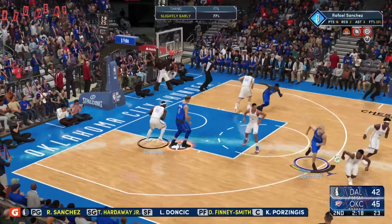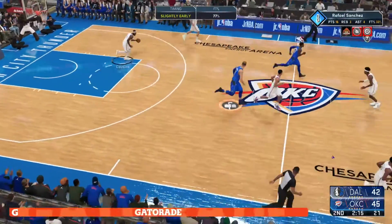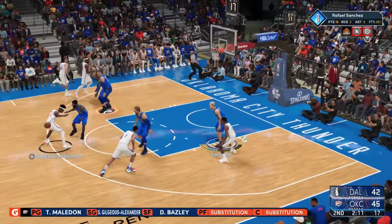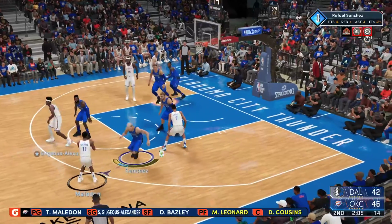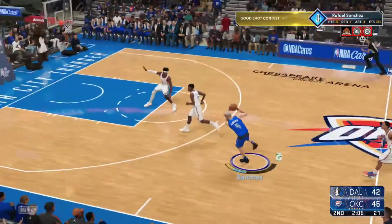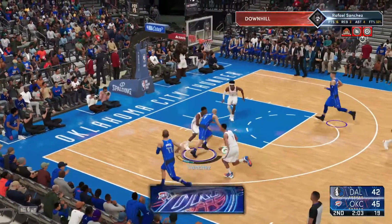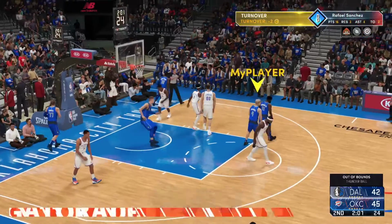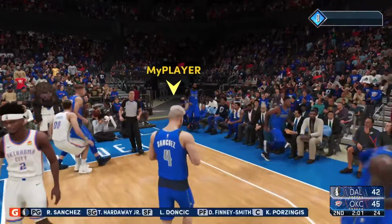A different look for Oklahoma City. Cousins, he's checked in for Horford. And Leonard subbed in for Covington. Finney-Smith checked in for the Mavericks. Hardaway comes in for Brunson. Maledon for 3. The Mavericks pull it in. Hardaway's got 4 rebounds now. I don't think he's performing up to his own expectations, but they still find themselves out in front. And the ball goes out.